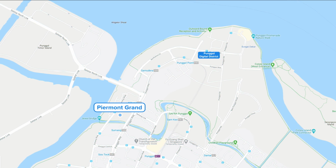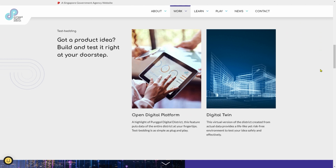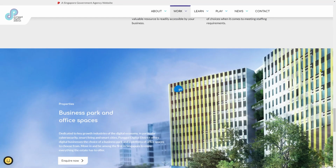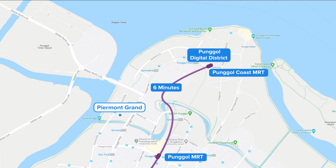The exciting Punggol Digital District, PDD in short, is just a 6 minutes drive from Piermont Grand. With Singapore targeted to be a smart nation, I believe the PDD will elevate us to the next level. PDD basically is a combined amenities for the communities, which includes a hawker centre, a childcare, a business park which will create 28,000 jobs, namely in the IT sector, and also the Singapore Institute of Technology (SIT) will be housed there. To top it off, there will be extension on the Northeast Line. Punggol Coast MRT station will be built directly inside the PDD, and so residents, whoever wants to go to the PDD, will just take the MRT to Punggol Coast and reach there at the doorstep.